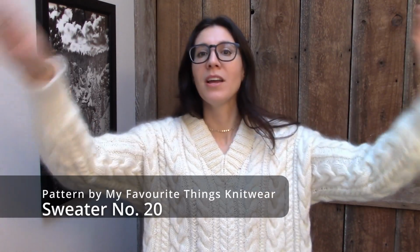So let's get into this beauty. By My Favorite Things Knitwear, sweater number 20. And it is all over cables with a lovely V-neck that is a double collar. So you pick up stitches and you knit it with some increases and decreases around the point of the V here, and then you basically knit double the length and fold it under. I absolutely love it. It is thicker and squishier and feels more luxurious to have that double collar, and it makes me want to put a double layer collar on every single sweater because it just feels so nice.